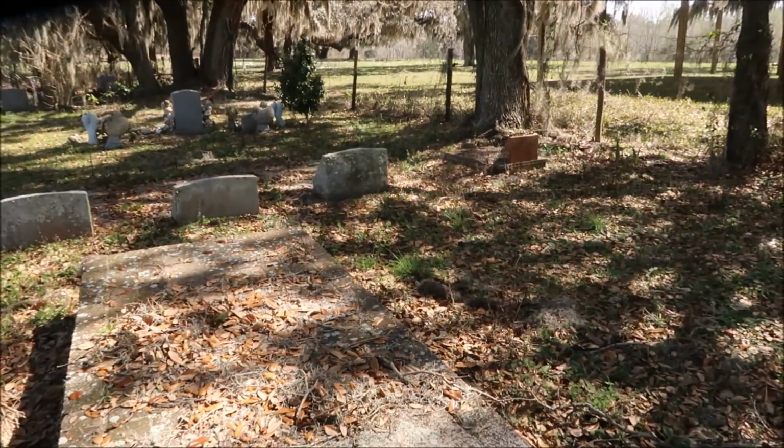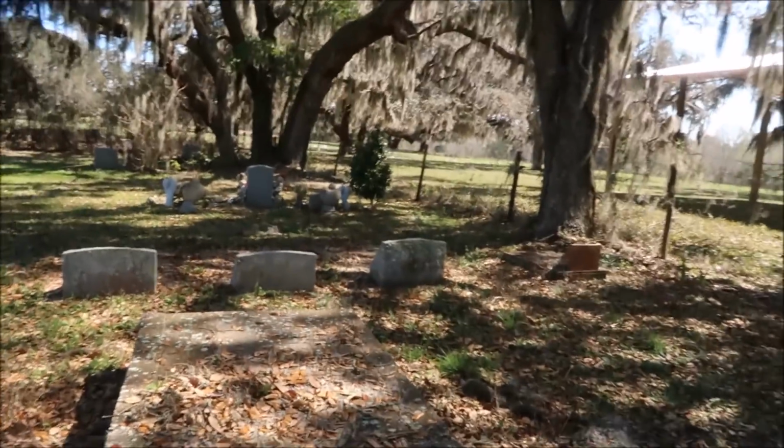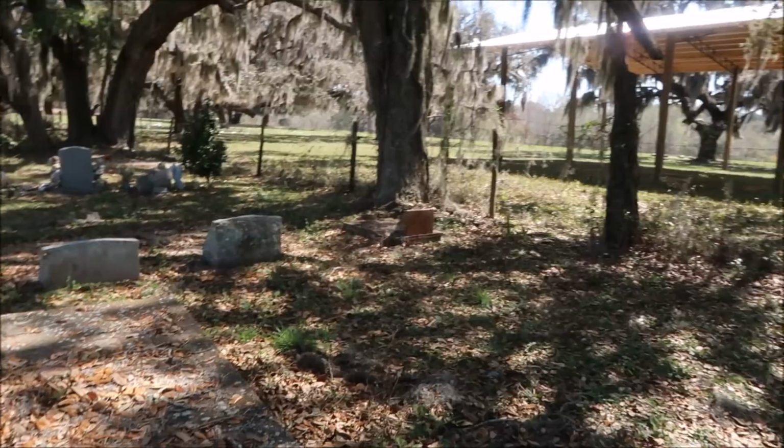We have neighbors over here mowing the grasses. Cut that part out. It's peaceful. It's really peaceful. Oh, did I make you yawn? I sure did. Cut that part out.